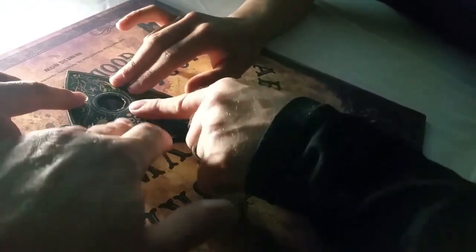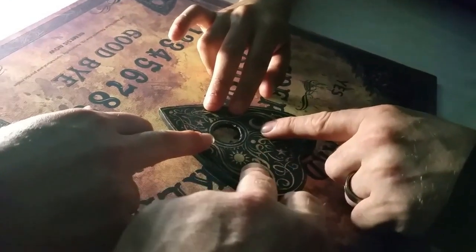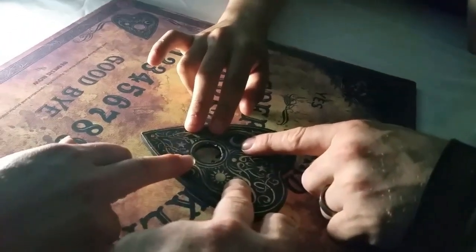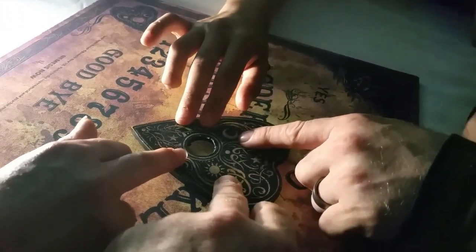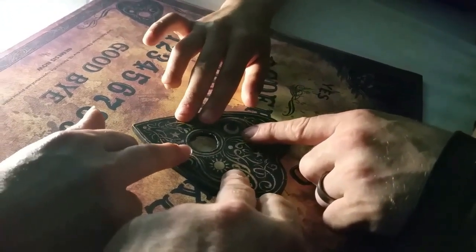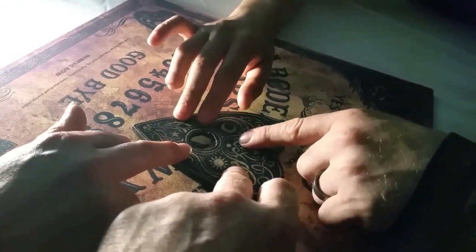A number. No, don't go goodbye. If it says goodbye, that's bad. We have to say goodbye. What happens if they say goodbye? They release from the board. Oh, no. Are you evil? Do you mean us harm?